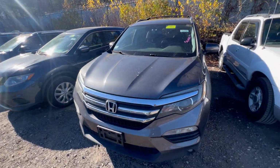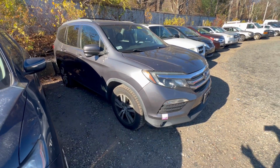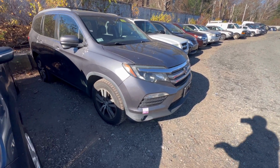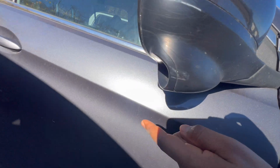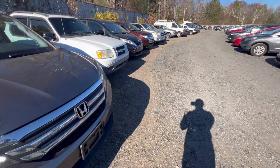It just looks like a big, round car that does not really have the shape of an SUV, in my opinion. That's how I look at this car. But they are very reliable cars. Of course, this is probably an EX-L Touring. I see our Highlander over there. Let's go ahead and walk around.